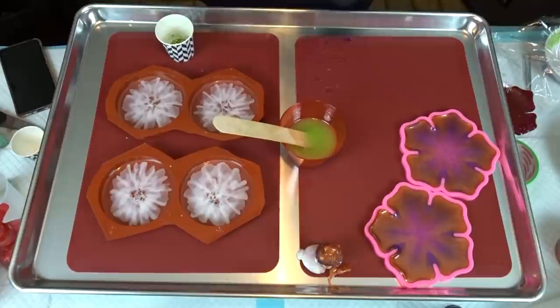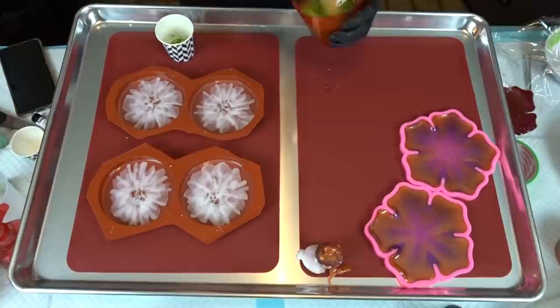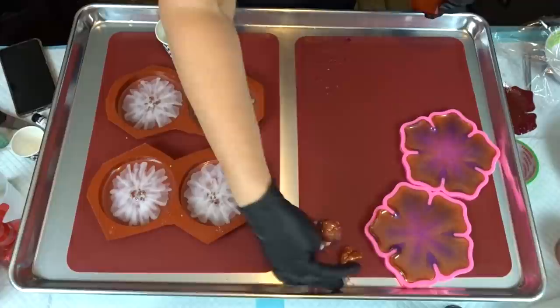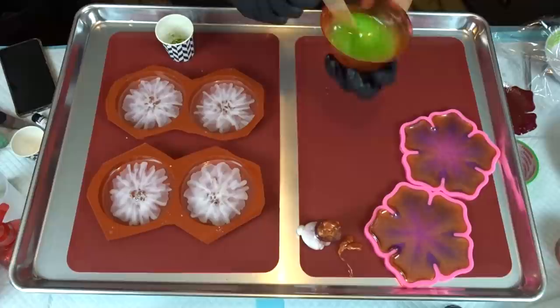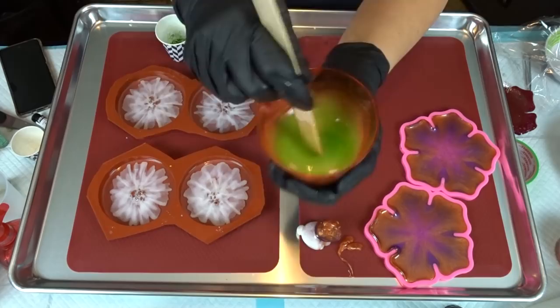And then I'm going to add my glitter. We had a mishap with the bunny. I'll have to show you. Oh, it's sticking. All right. It was like a green apple, and that's exactly what Mama was going for. Perfect. Now we're gonna pour our glitter into it.